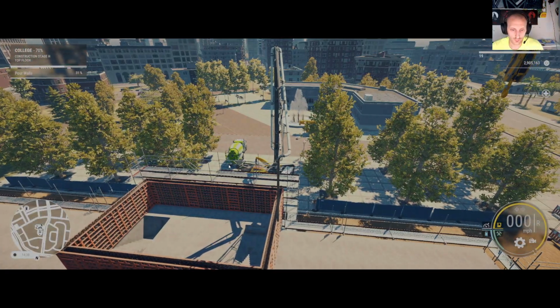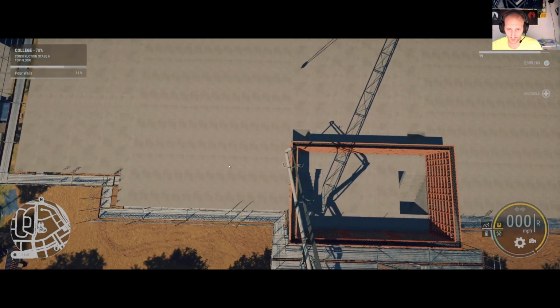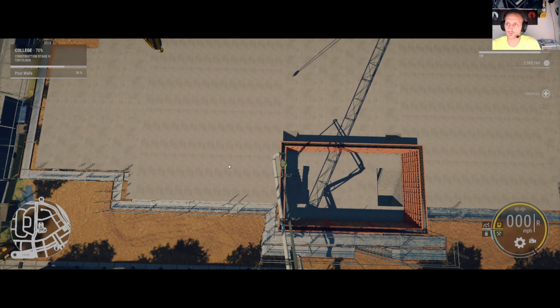So we'll get back up here and get the sky view going because I am just horrible at using this damn thing.